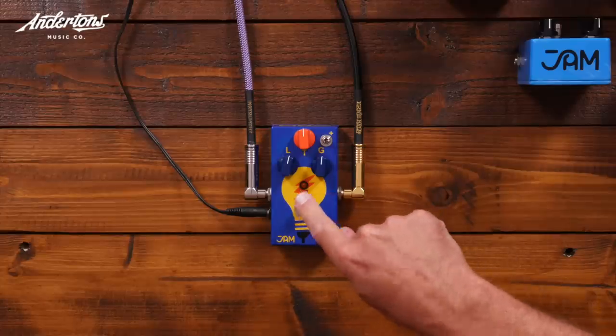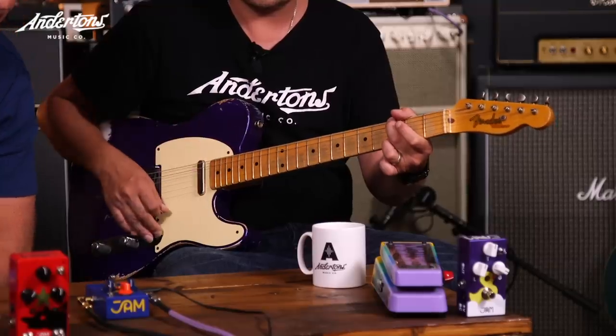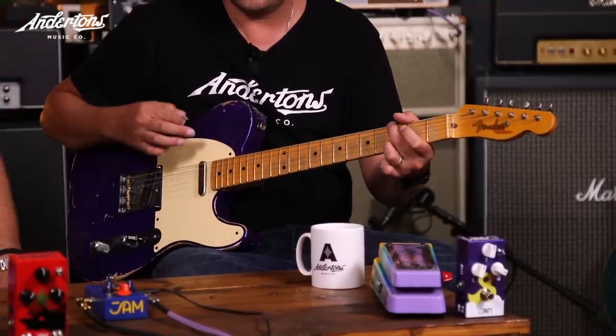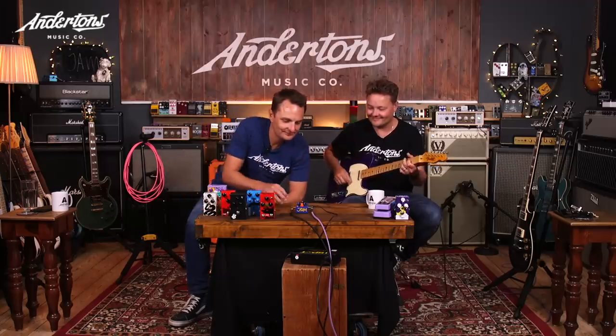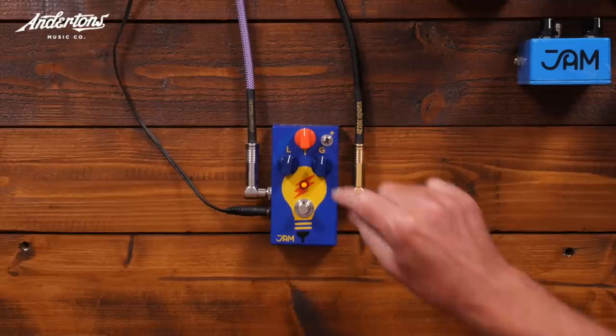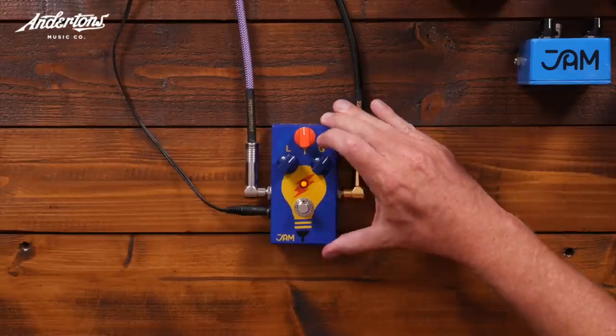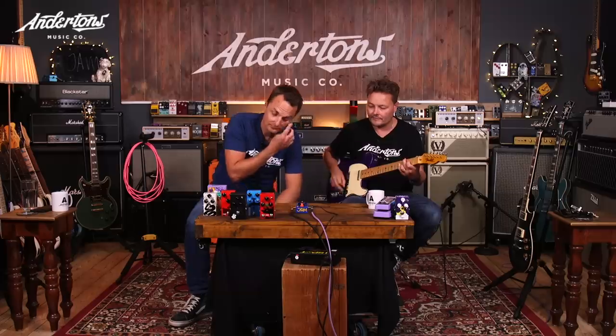Tube Dreamer, clean sound as before. Like a conventional Tube Screamer. It's softer clipping than the Rattler, isn't it? Much softer, more like a classic overdrive. Yes, but not as nasal as some Tube Screamers get.